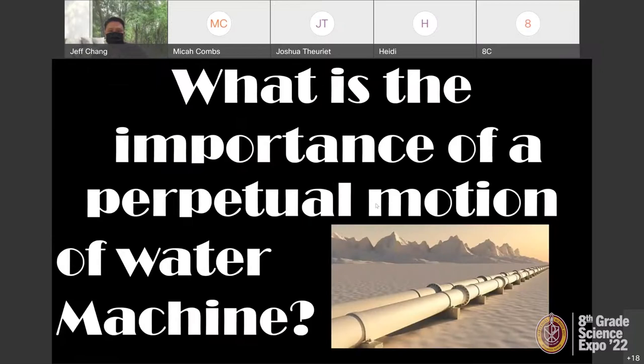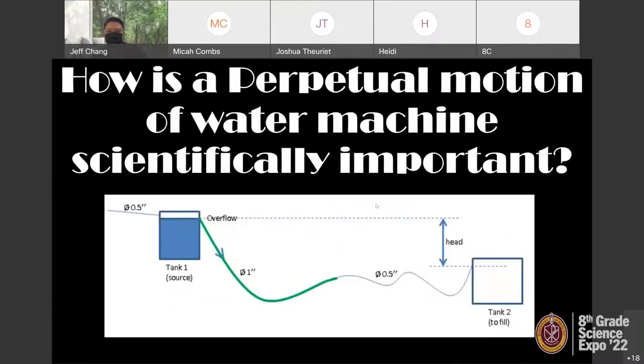What is the importance of a perpetual motion of water machine? The perpetual motion of water machine is important because it is something that can keep repeating without using energy, and saving energy is good for the environment.